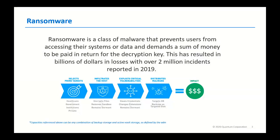It doesn't matter what type of organization you are. Ransomware is attacking the most vulnerable networks, such as networks within the healthcare industry and in the government. But it's also attacking private enterprises and institutions, and so the impact is real. The impact is pretty hefty when we don't protect our data centers. Hackers can completely encrypt your data, and even if they return the decryption key, you may not be able to recover all of your data, and it could be irreversibly damaged.